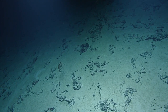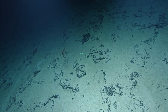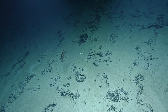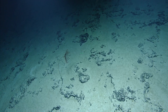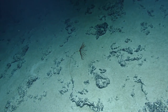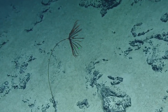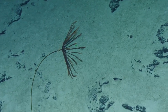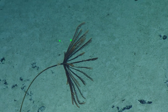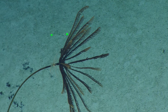So that's a stalked crinoid. Ooh, those are some thin arms, I feel. Go ahead and zoom. Okay. With another crinoid on it? Layers of crinoids. Okay. Cool.